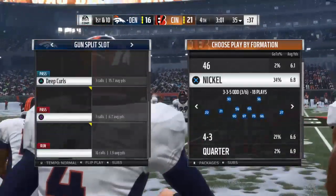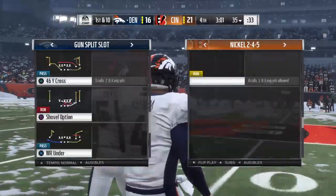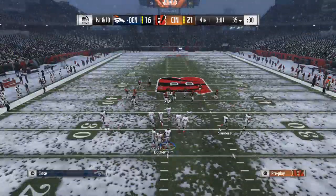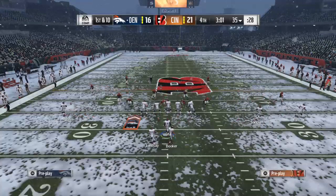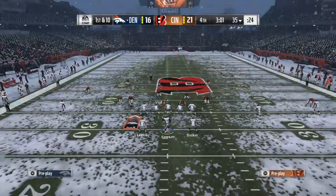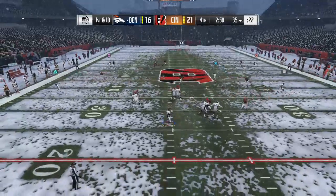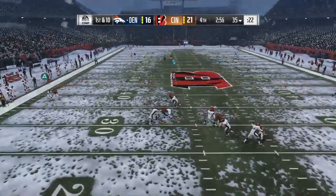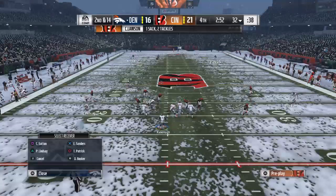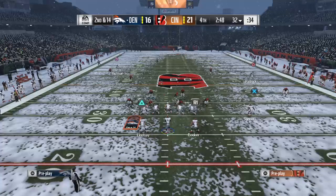Here's the Denver offense now as they get set to take over here. Keenum going to lead the Broncos up now, 1st and 10 at their 35-yard line. Keenum now on 1st down. And he'll be taken down by the Bengal pressure. Carl Lawson able to drop him for a loss of 4.